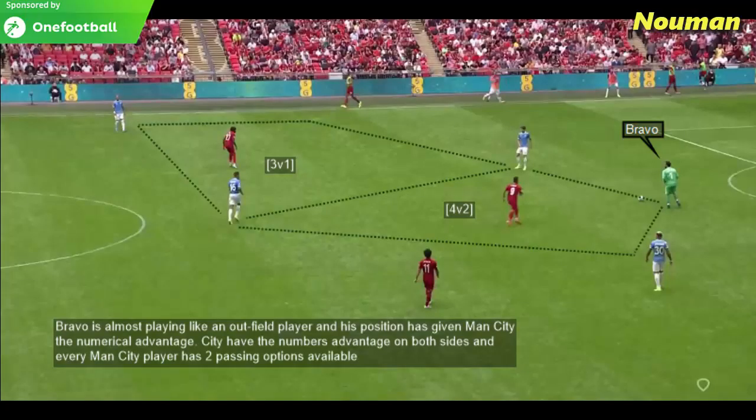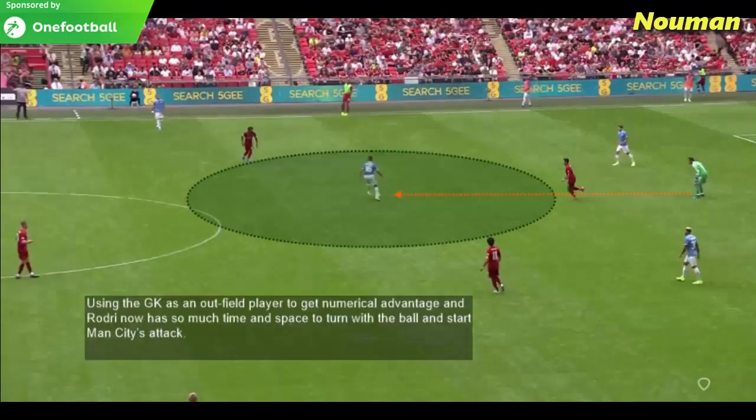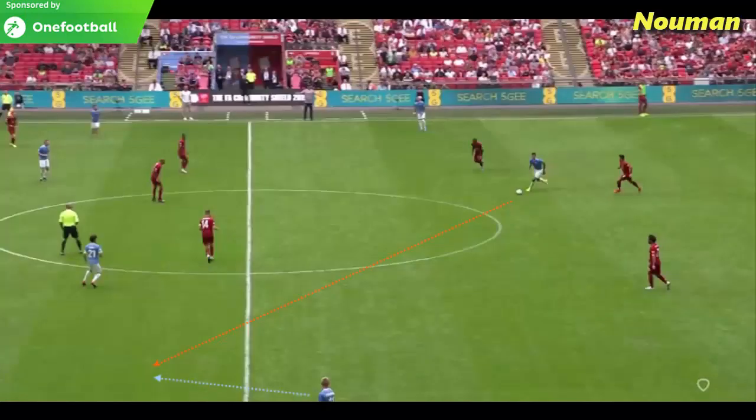Bravo is almost playing like an outfield player, and his position has given Manchester City the numerical advantage. Man City have the numbers advantage on both sides, and every Man City player has 2 passing options available. Using the goalkeeper as an outfield player to get numerical advantage in the build-up phase, Rodri now has so much space and time to turn with the ball and start Manchester City's attack.